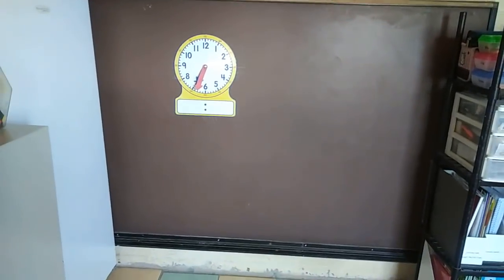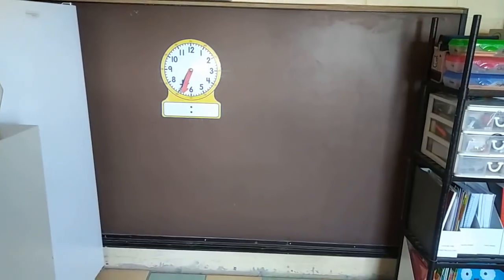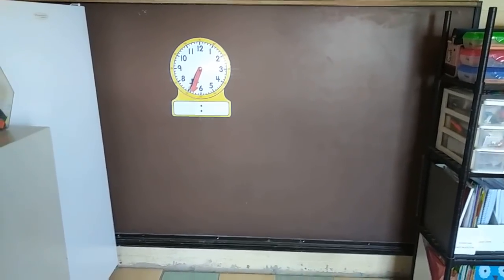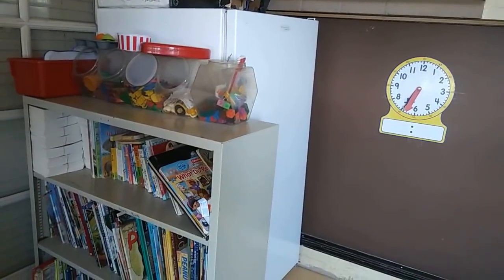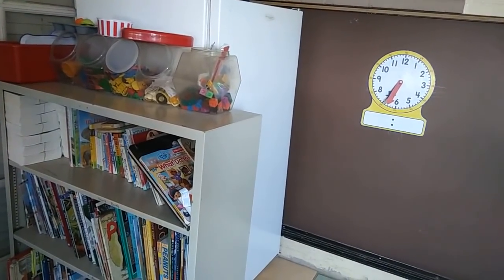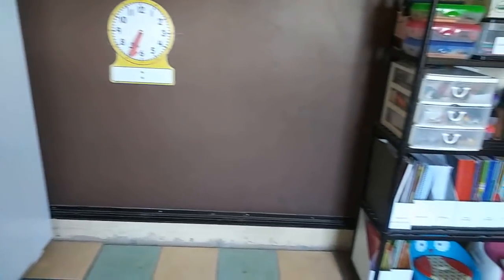I do have a blackboard here, which we rarely use for actual teaching, but the little kids often stay busy just drawing on it with chalk, or using some of these things up here that are magnetic, so they can put on some of these magnetic numbers and counters on the chalkboard and keep busy.